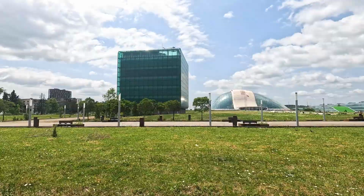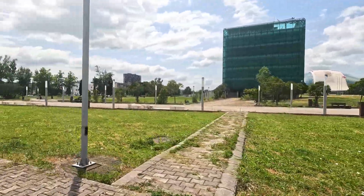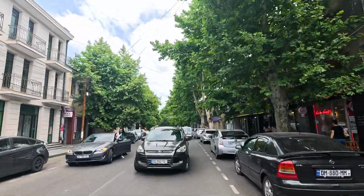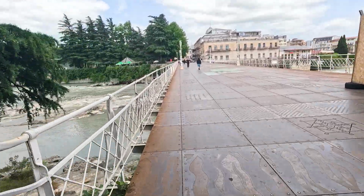So apparently this isn't a public area. They just told me to piss off. Oh well. At least I got to see the thing. No looking inside for me. I guess there's a skeleton crew still here. Technically, I suppose it's still government property. Oh well. On to the next spot. Here we are, back at the White Bridge, crossing the Rioni back into Old Town.